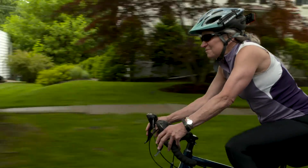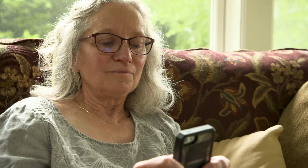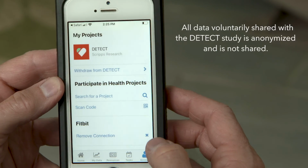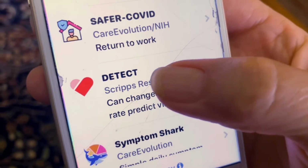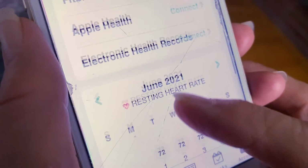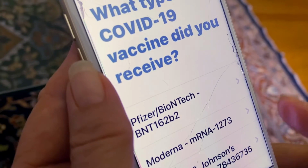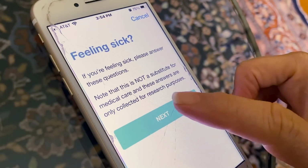We have a mobile app where people will be asked if they want to join a research effort to track their health, their resting heart rate through their smartwatch. Once a person volunteers, readings from their device will be monitored continuously through the app, and they'll be asked to enter their vaccination dates and report symptoms.